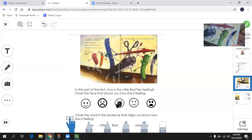If I look closely at the text, it says the little red pen beamed. And she said, you saved us, but now... So is she feeling happy? Is she feeling sad, tired, angry, or worried? You're going to pick the correct emoji.